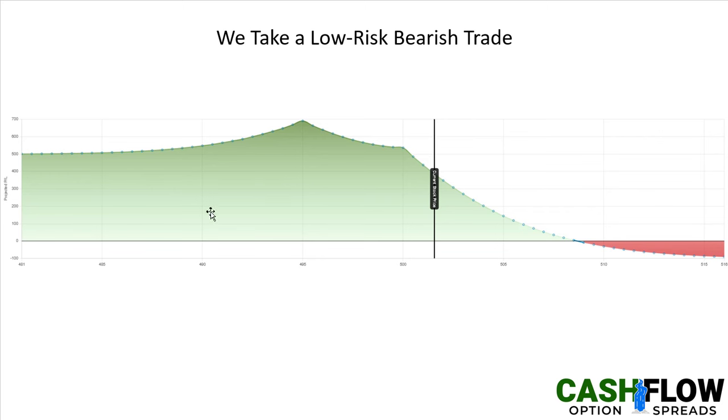Nevertheless, we take a low-risk bearish trade, and then we combine it with a low-risk bullish trade. So you'll notice this bullish trade also has $100 or less in risk. But the profit projection of this bullish trade is actually where the risk is on the bearish. And so what we've created here is a scenario where if the market moves down, I have a $500 profit potential, if you can see that, hopefully you can see that.